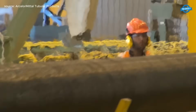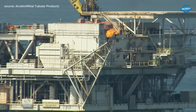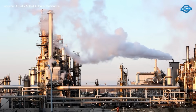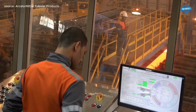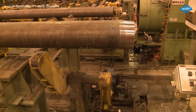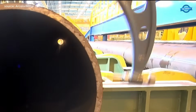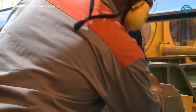The seamless tube manufacturing process at ArcelorMittal begins with the arrival of raw materials. Steel billets, produced in a Czech Republic steel plant, are delivered to the facility, where their quality is verified. The billets are stored in the yard, segregated by type and heat, before being introduced into the rotary hearth furnace. The billets are cut to the required length and heated to approximately 1,250 degrees Celsius to prepare for forming.